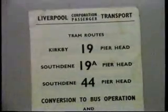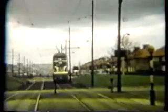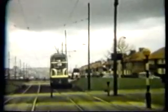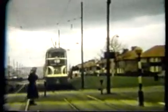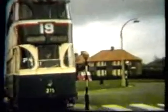The next two routes to go were the heavily used 19 City to Kirby via Breckfield Road and the 44 City to Southdean via Scotland Road and Everton Valley. From Walton Village, both routes shared the longest stretch of reserve track on the system, nearly 5 miles, opened progressively between 1924 and 1944. These sequences were filmed by Stan Watkins.